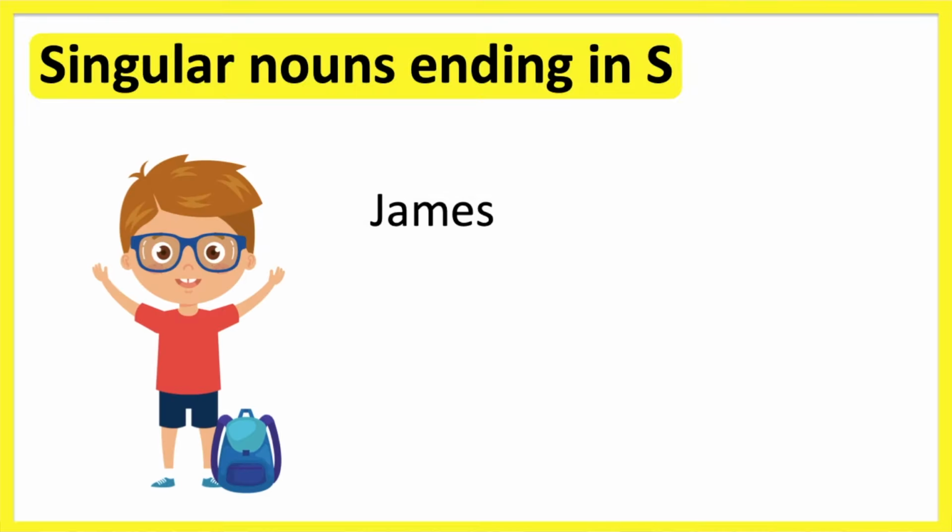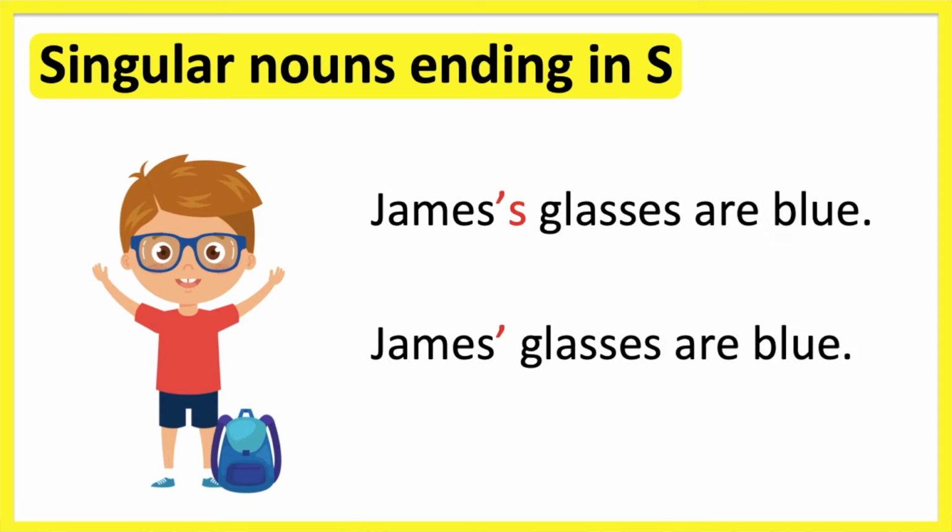For example, James is a singular noun that ends in the letter S. When talking about something that belongs to James, we can either show possession by adding apostrophe S or just an apostrophe, like this. James's glasses are blue.